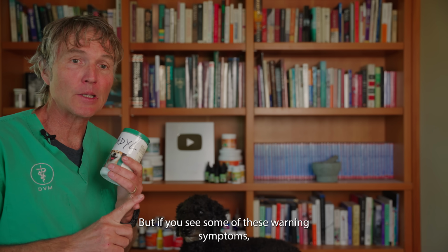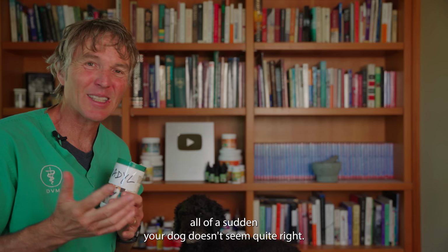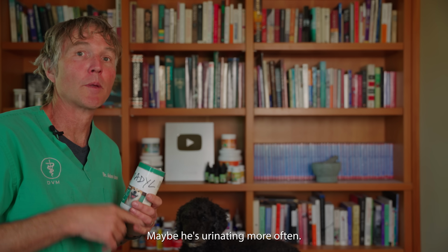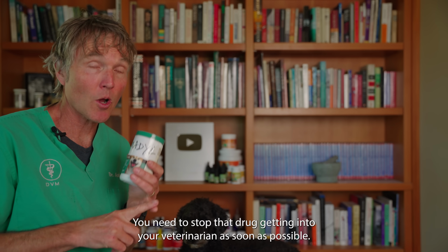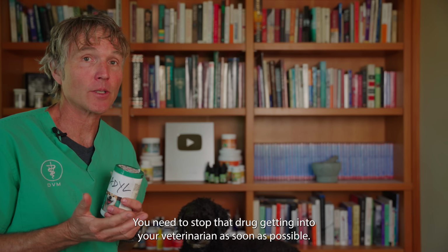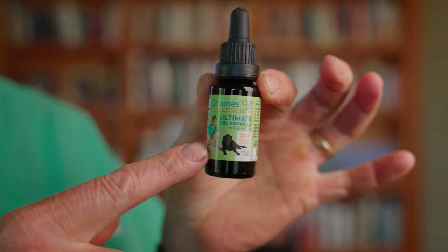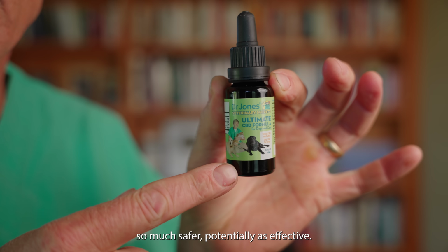But if you see some of these warning symptoms, all of a sudden your dog doesn't seem quite right, he's a little bit listless, maybe he's drinking more fluid, maybe he's urinating more often, you need to stop that drug, get in and see your veterinarian as soon as possible. And consider an alternative, something such as CBD, so much safer, potentially as effective.